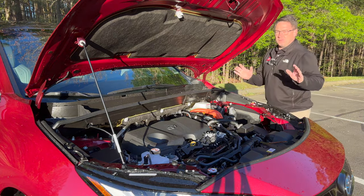Oh, look at that. It's a panoramic roof. Really cool, right? That is amazing.